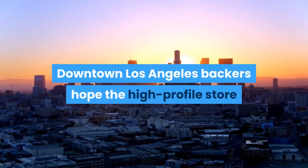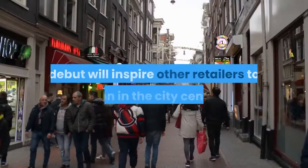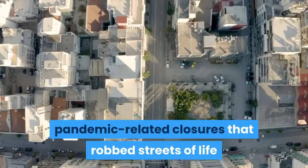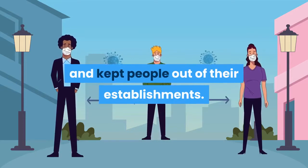Downtown Los Angeles backers hope the high-profile store debut will inspire other retailers to open in the city center, where many businesses were hit hard by pandemic-related closures that robbed streets of life and kept people out of their establishments.